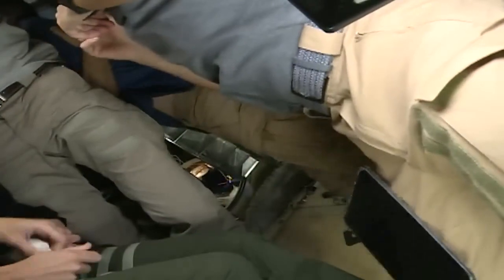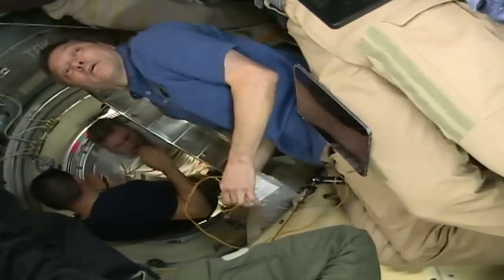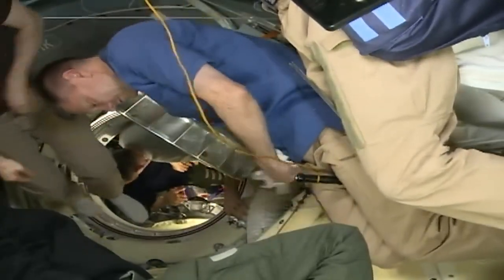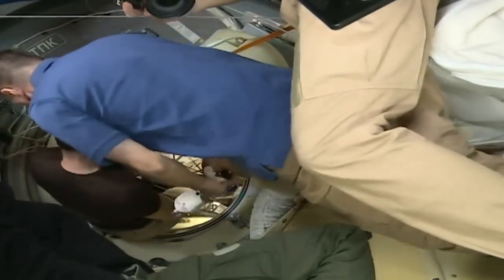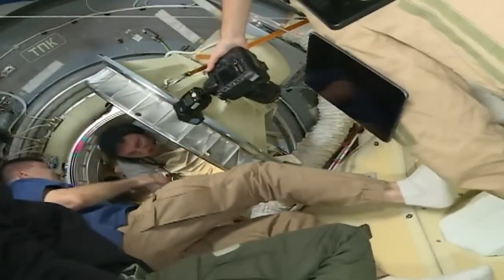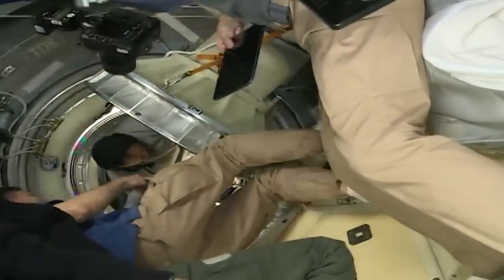And with the photo fest now having been completed, final handshakes between the crew members. And we'll be seeing Prokopyev, Petelin, and Rubio enter the Soyuz vehicle momentarily. Sergei Prokopyev entering the Soyuz with his crewmates. They are entering into the upper section of the Soyuz called the orbital module, which is basically designed to provide the crew members a bit of space before they move into the center section, which is the descent module of the spacecraft.